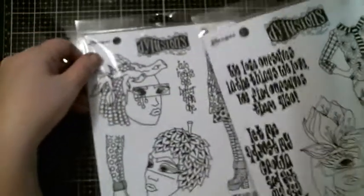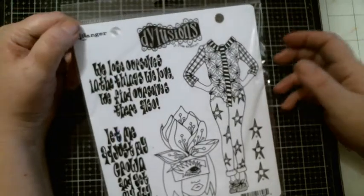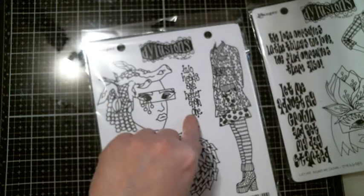And I already stamped these out. I've had these a week or so, but I've just decided to do one video when I got more in. And this one, it says 2 heads are better than 1. Haha.